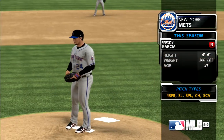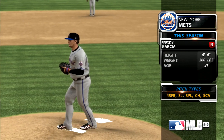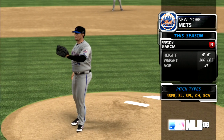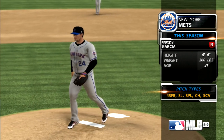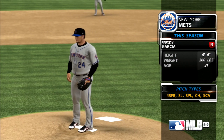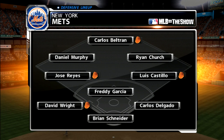Freddie Garcia will be the guy called upon to slow down these bats, and I'd say his skipper would dearly love to get maybe 6 good innings out of him. Any less than that, and that bullpen could be in for some trouble. And behind him, a look at the Mets' defensive alignment, led by 2-time Gold Glove Award winner David Wright at third base.